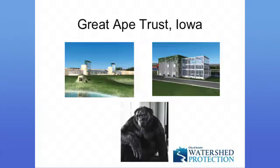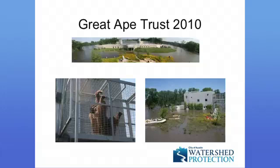Here's a project I worked on in the early 2000s. This Great Ape Trust, believe it or not, moving bonobo chimps, depending on how well-read you are or how much you follow these sort of things. That's Kanzi, the rock star bonobo chimp. Anybody seen that in the news? Okay, all right. Well, a company I was working for said, hey, we got this cool project, let's work on this. Our job was to design a habitat for bonobo chimps in the middle of Des Moines, Iowa.